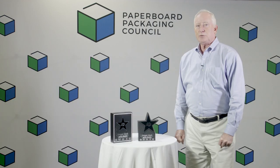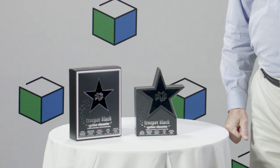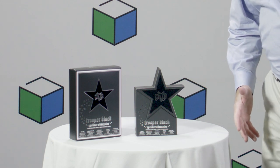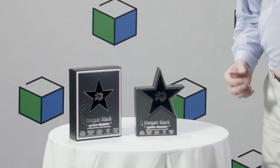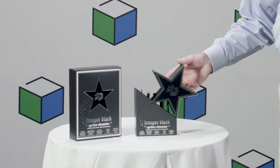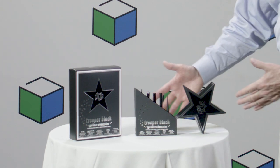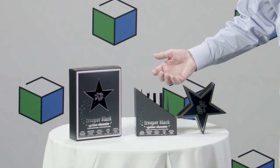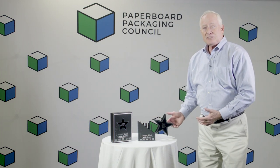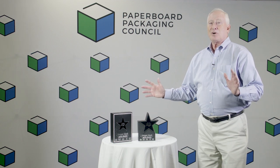So I'd like to introduce you to the Trooper Black Star Box. This is an incredible piece of work, especially in the rigid board category. And it presents a product that is used for eyeliner. And the way it works is you fold back the star, and it was so well designed that the star remains parallel with the box. It allows the consumer to look at all the different eyeliner choices, and then it's very easy to close, and it sits on your countertop, and it's a star. The ladies love it.